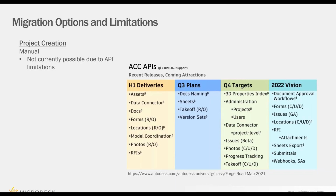So if you're looking to migrate, say, 20 projects from BIM 360 to the unified platform, the project creation component of that will still need to be manual. So we can't automate that, even though we can automate project creation inside of BIM 360. So there's certain things that are still being developed.